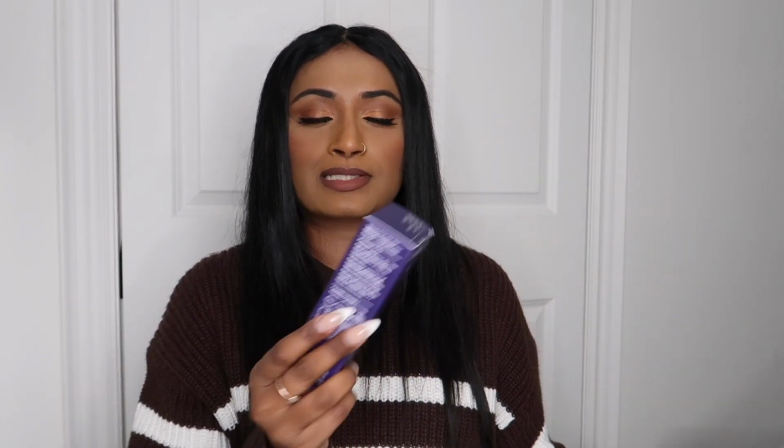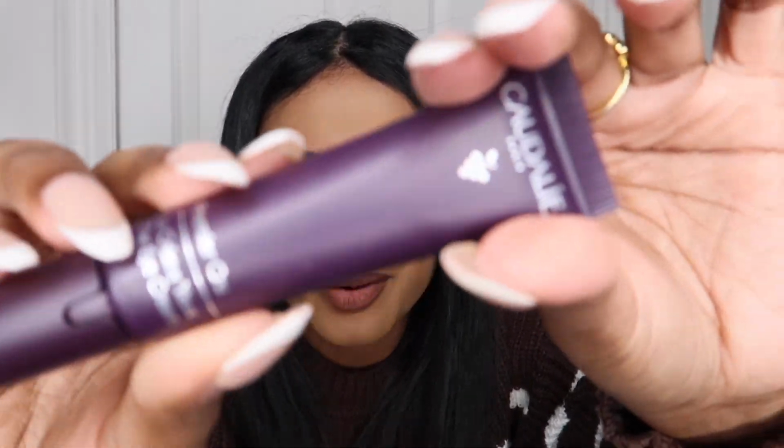I also picked up this eye cream from Caudalie. This is the Caudalie Premium Crew Eye Cream. This was also not cheap. I mean, the Clarins was more expensive, but this was not cheap either. And it's so small. So this is how it looks.